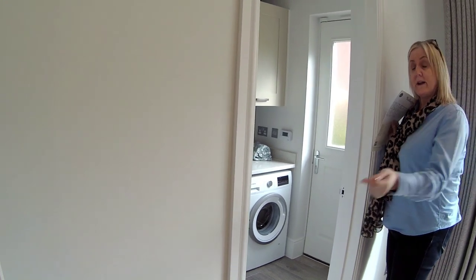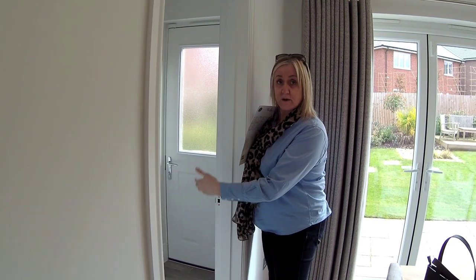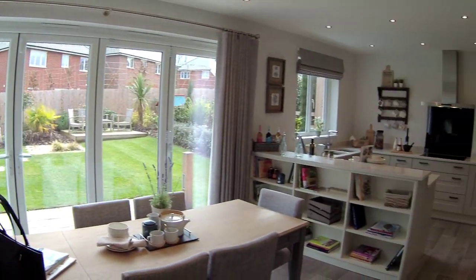But also in here you've got your door to the back garden. So that when your washing's finished, you can pop it in a basket, take it out into the back garden, and peg it out on a beautiful day like this.